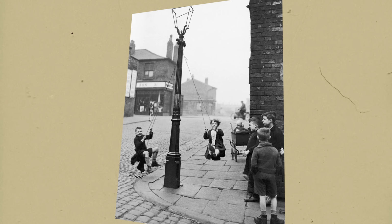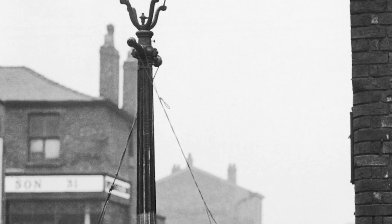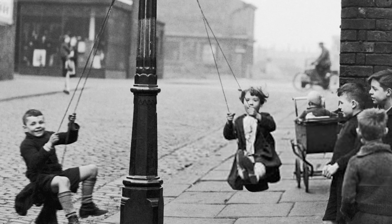Children play on a cobblestone street in Manchester with lined houses and simple clothing. Some run, others jump rope, enjoying their free time outdoors.